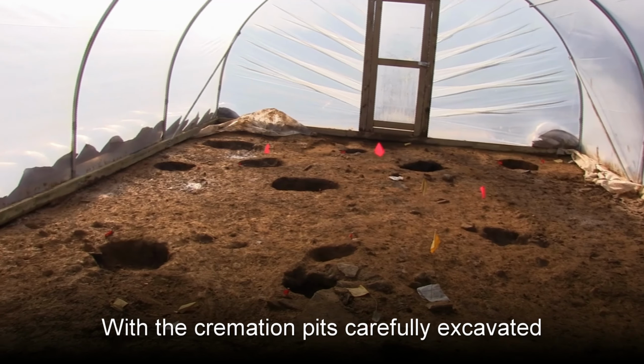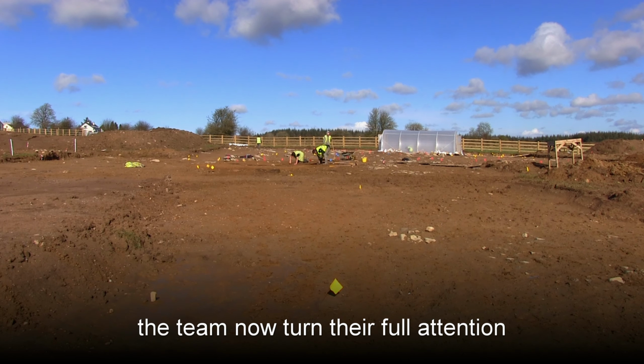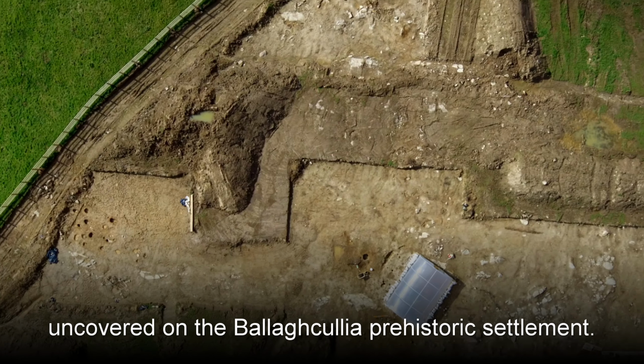With the cremation pits carefully excavated and fully recorded, the team now turn their full attention to the remains of the Bronze Age roundhouses and nearby burnt mounds uncovered on the Ballaghcullia prehistoric settlement.